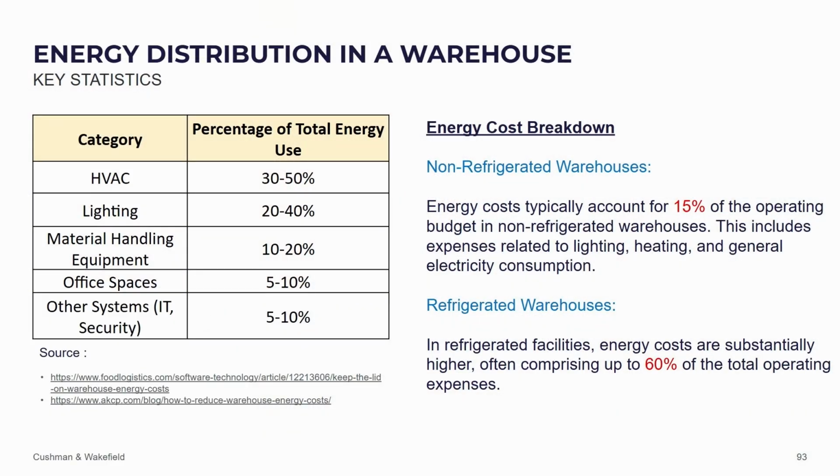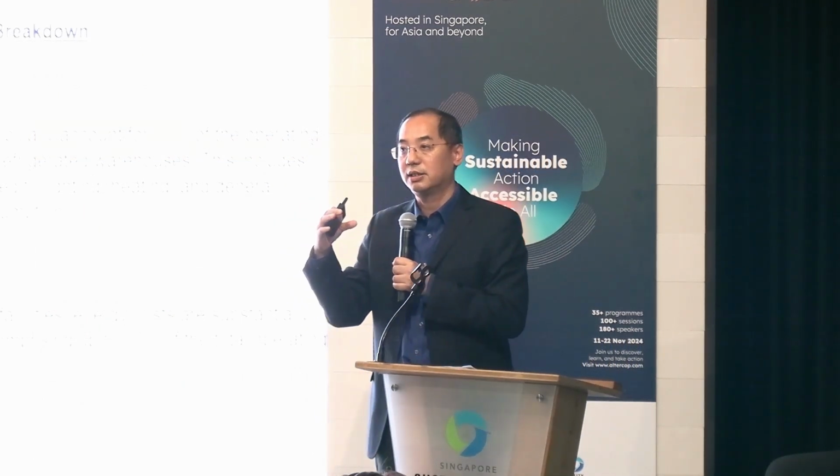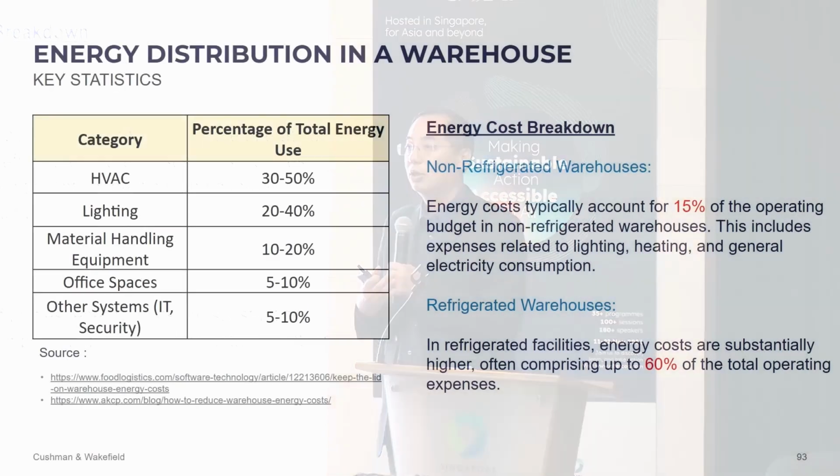So let's start by looking at the distribution of energy in warehouses. Definitely, there are two different spectrums of warehouse, from non-refrigerated warehouse to refrigerated warehouse. The energy cost as a percentage of the operational cost ranges from 15 to 60%. And if you dive deeper, you'll find that within the energy cost, the biggest component in terms of where we consume energy is primarily the heating, ventilation, and air conditioning within the warehouse.